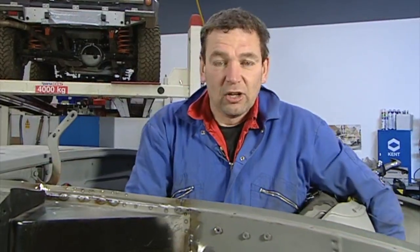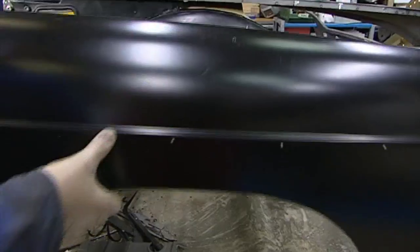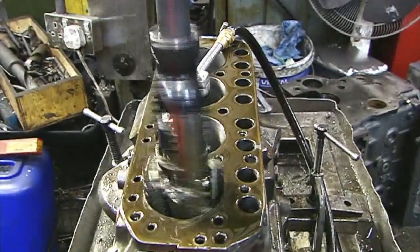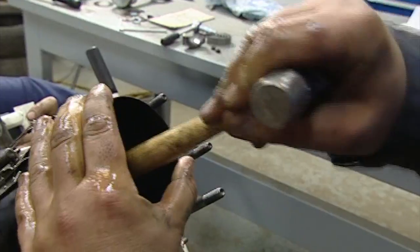We are rattling on with the bodywork. We've got to get on and put the rear wing on. Oh, we've got it. Taxi! We're moving the cam bearings. Tell you what, it's very heavy, this. Guide it in onto the crank. Say goodbye, Sid! That's all, folks.